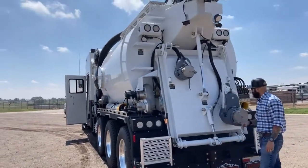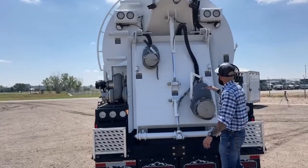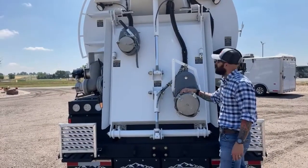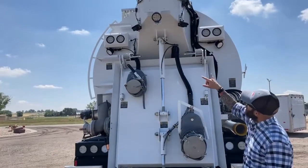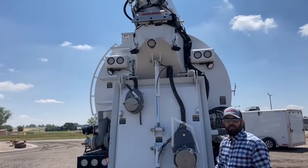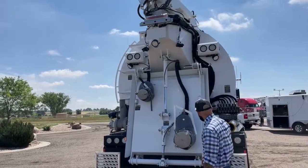On the back as well, you've got heated decant valves, so these are a little bit bigger. They've got insulated heat wraps around them. They also do run coolant off the engine, so it keeps these valves warm in the wintertime in the cold areas of the country and prevents them from freezing. As you can see, there's LED work lights on the back, and there's also 2 backup cameras that split between both sides, so you can have a good view of the back of your truck. Those are waterproof. You can hear, so if you're yelling to your operator, your driver in the truck, they can hear you from outside.